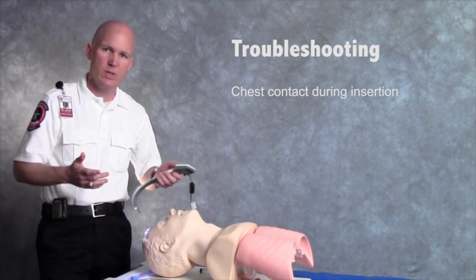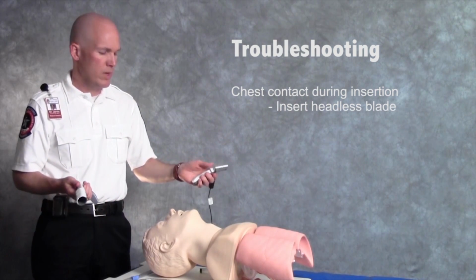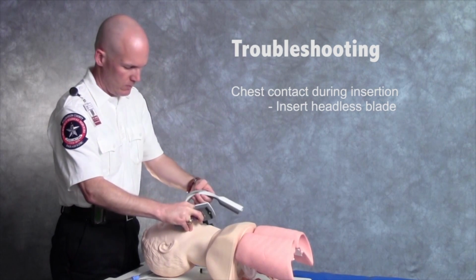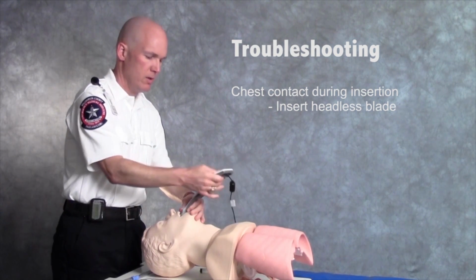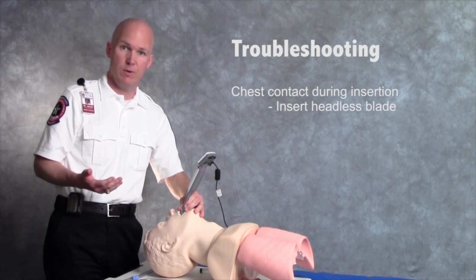So the approach that we take is basically to decapitate and use a headless approach. So we take the head off, insert the blade in, we turn it on, and then we get our view.